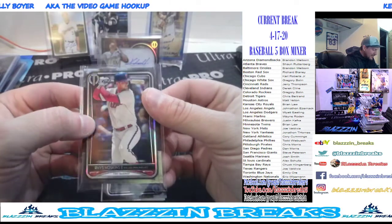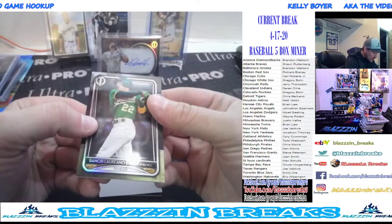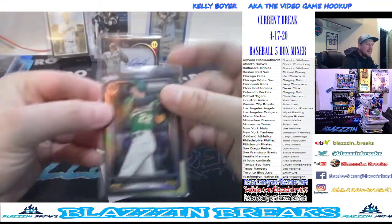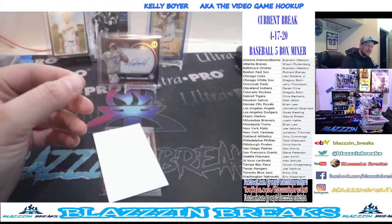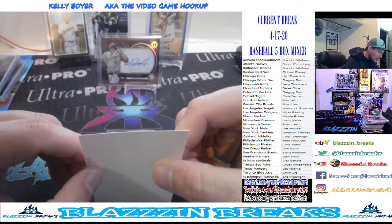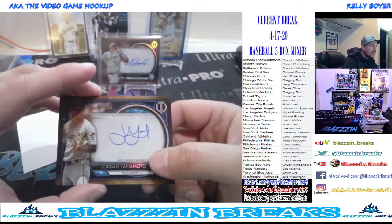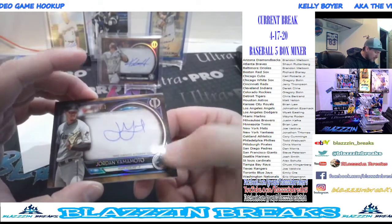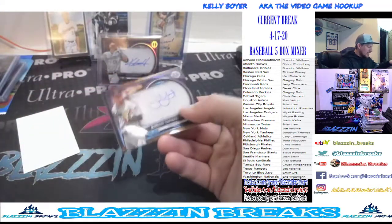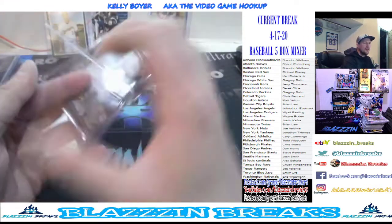Rhys Hoskins for the Philadelphia Phillies. And Ramon Laureano for the A's. Here we go. Last one. Is it Jordan or Jordan Yamamoto for the Miami Marlins? Going out to Wayne Roden. On card. Top certified autograph issue out of 150. Yamamoto. Miami Marlins. Not a bad break at all.